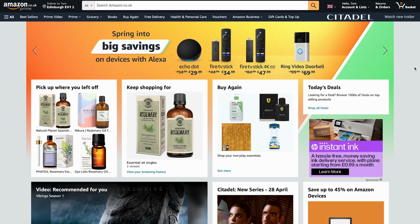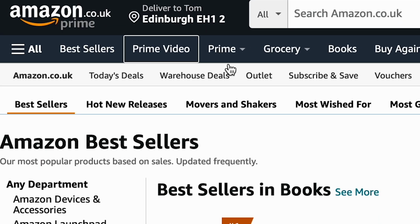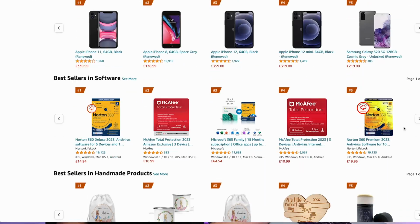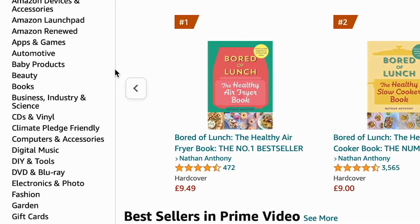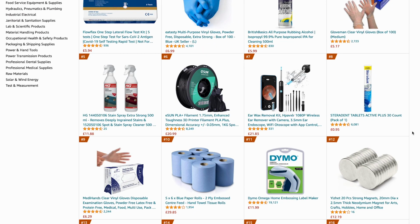to head to your Amazon marketplace of choice and then click into the best sellers tab at the top left of the screen, where you'll then be shown all of the products available on Amazon in order of how quickly they're selling. Clicking any category on the left of the screen is going to show you all of the top selling products that are related to that category.